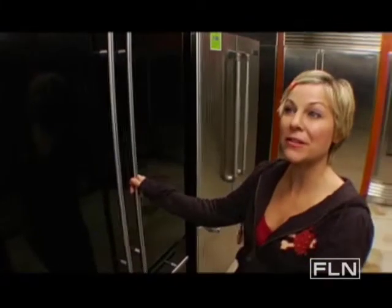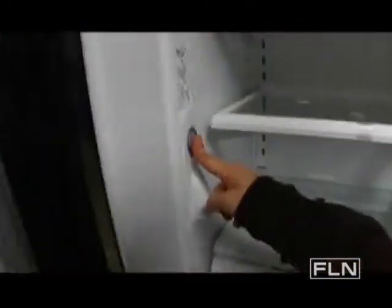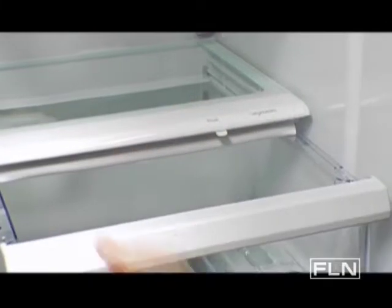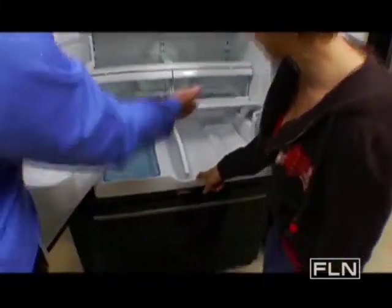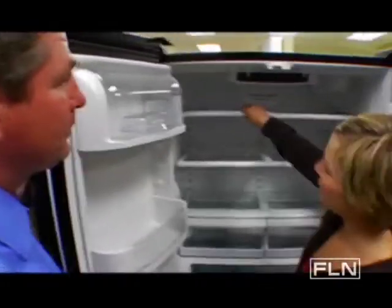Okay. So Dennis, you're telling me that this refrigerator here has a lot of the same bells and whistles as some of the other ones, but for a smaller ticket price. This one is under $3,000. Filtered water, it's indispensable. So you have little humidity control knobs. And what about, what's going on down here? Anything special? This one has a separate temperature control. So these are adjustable as well.